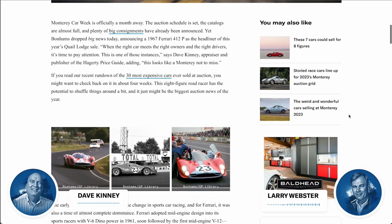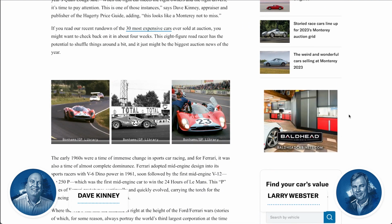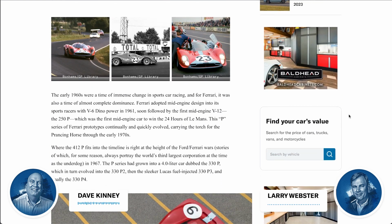Oh yeah, yeah. Oh my gosh. Keep in mind there was a time in the late '60s and into the early '70s where there was no such thing as vintage racing. So this was just a used up old race car. And what do you do with a used up old race car? I mean, in NASCAR we hang them on our walls, right?